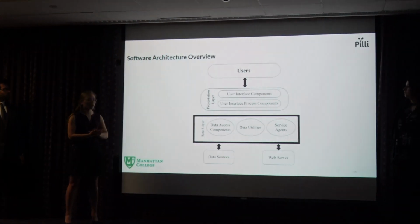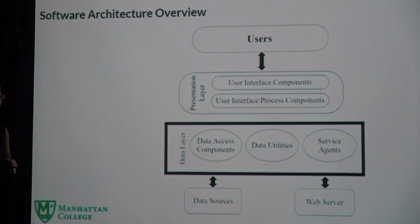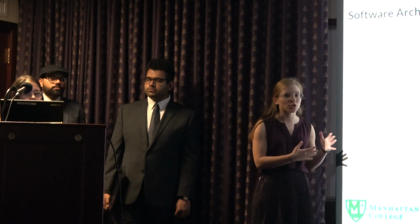So I'm going to talk a little bit about the software that we designed for our project. So here's the software architecture overview. We have the user layer, which is the actual pillbox and the LCD screen. The presentation layer, the data layer where data is stored, and we have a web server, which in our case is a website.